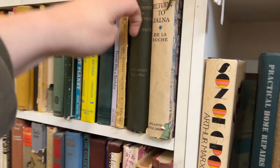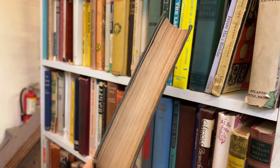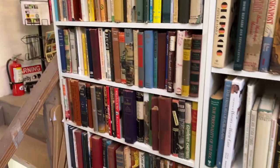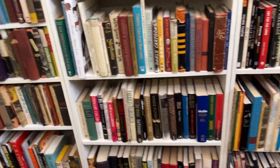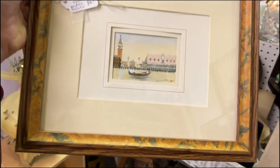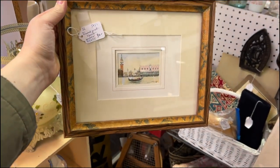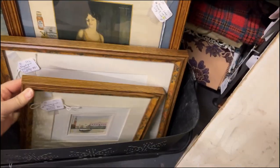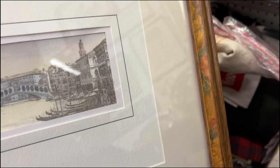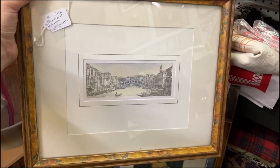Books are fun because you can kind of try and find ones that work with your color palette and scheme and use them for shelf styling, because I mean you can pretty much find most colors that you're looking for. This guy's kind of precious too. Just a tiny little piece of art. And then this guy kind of matches it. This frame is unique with this kind of like floral design around the perimeter of the frame. I don't think I've ever seen that before.